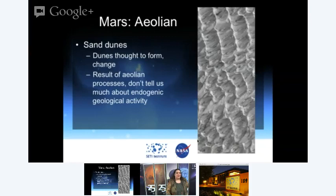And so sand dunes are thought to form and change. They're the result of sand blowing around on the surface. So there's kind of a debate as to whether these are an exogenic or an endogenic process. And I would say that they're on the exogenic side, because you have an atmosphere on Mars, you have wind, you have sand, it's on the surface. It's just blowing around.